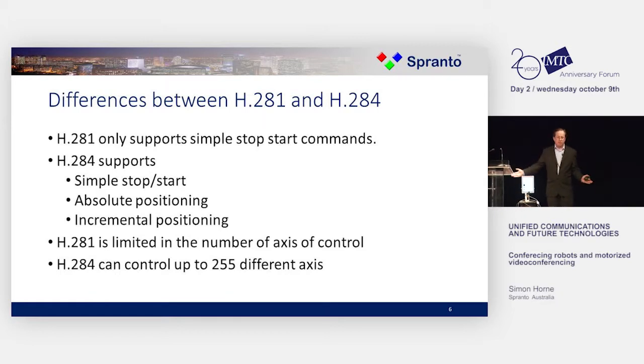You can set those limits. And you can set the absolute position within that limit. So you can tell this device to go to a specific position within those limits. And you can also do incremental positioning. So you can tell it to do a stepping motion, like a stepping motor, where you can say, step 3 units in one direction, 2 units in the other direction. So you can have precise positioning.